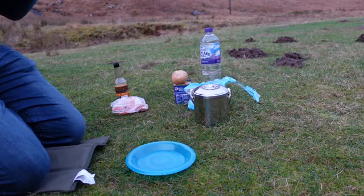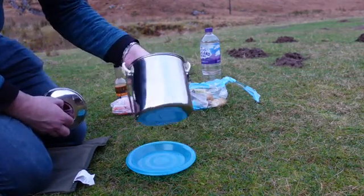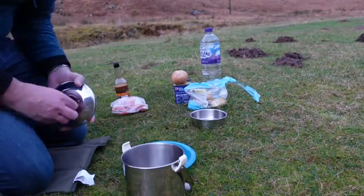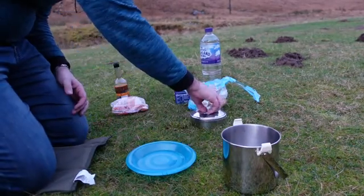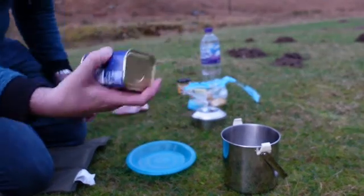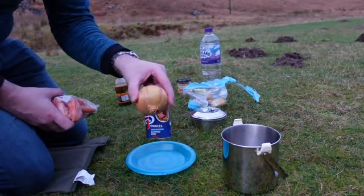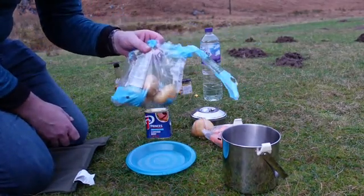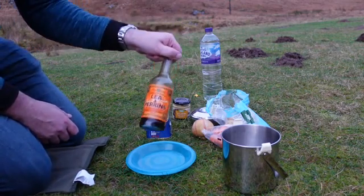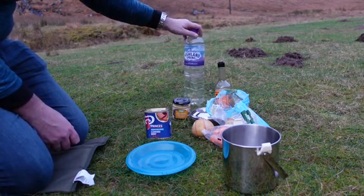Okay, so welcome back. Right, cookery time. I bought myself a new zebra pot with a little moley insert thing. So I'm going to be cooking myself tonight lobbies, which is basically corned beef chopped up with some carrot, some onion and some potato. I've got a little bit of mustard and mustard sauce to go in to give it a bit of flavour, and obviously topping it up with the water.